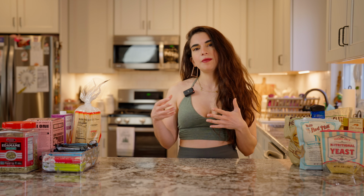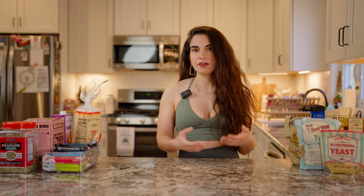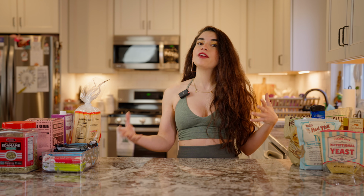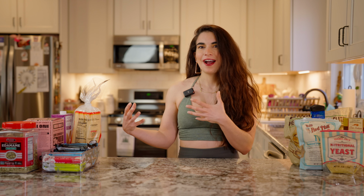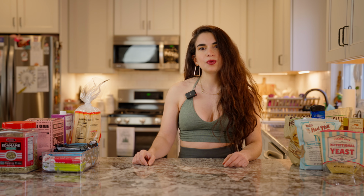So if you're adding plant protein, you're getting fiber with it. If you're adding more fiber, if you're adding more vegetables, if you're adding more things that are nutrient dense, you're going to feel full, you're going to get more energy, you'll be more likely to go to the gym, you'll be more likely to go to bed earlier, you'll be happier, you'll feel better. And when you feel better, being consistent is just what you do.